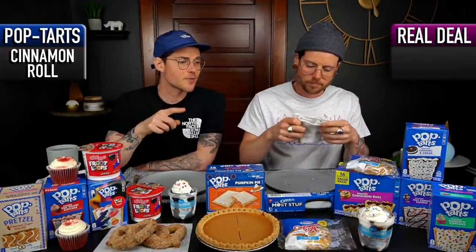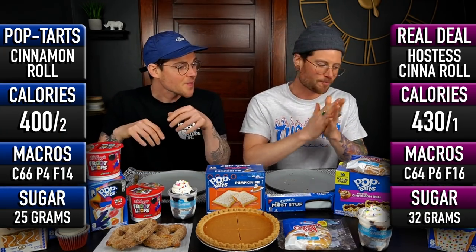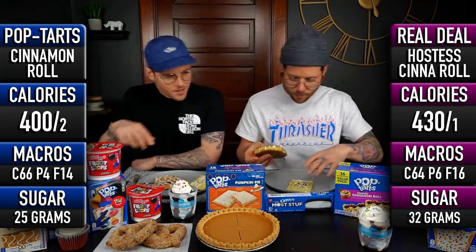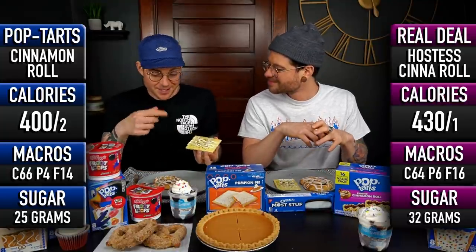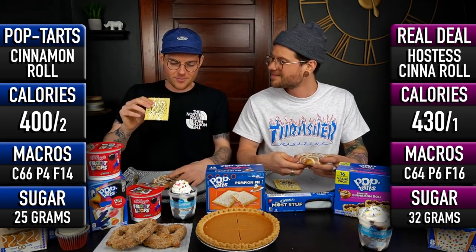I'm actually thinking cinnamon roll because we've never had the cinnamon roll Pop-Tart, and we have never had the Hostess cinnamon roll either. So we'll be trying two new things today. Cool. Now we got the Hostess one because we thought it looked a lot like the cinnamon roll that was on the package, and I'm not gonna lie, it does. Yeah. All right, so I'm gonna show them the Pop-Tart, and then, well, actually I'll show them both.